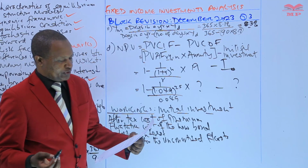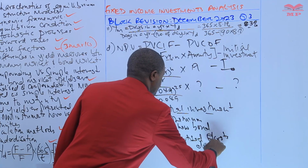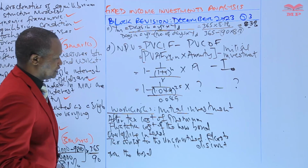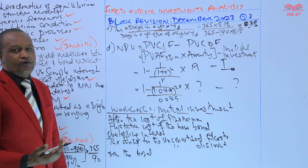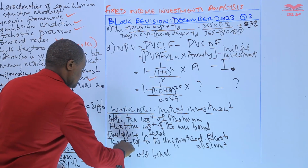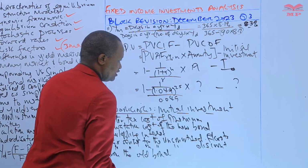Then looking at the question again, we also have the tax savings from the unamortized discount on the bond. Apart from the tax savings for the unamortized flotation cost, we also have the tax savings for the discount of the old bond. Let me be specific. Because it's also a saving, these are tax savings on the unamortized discount from the old bond. Because it's a saving, we will deduct it.